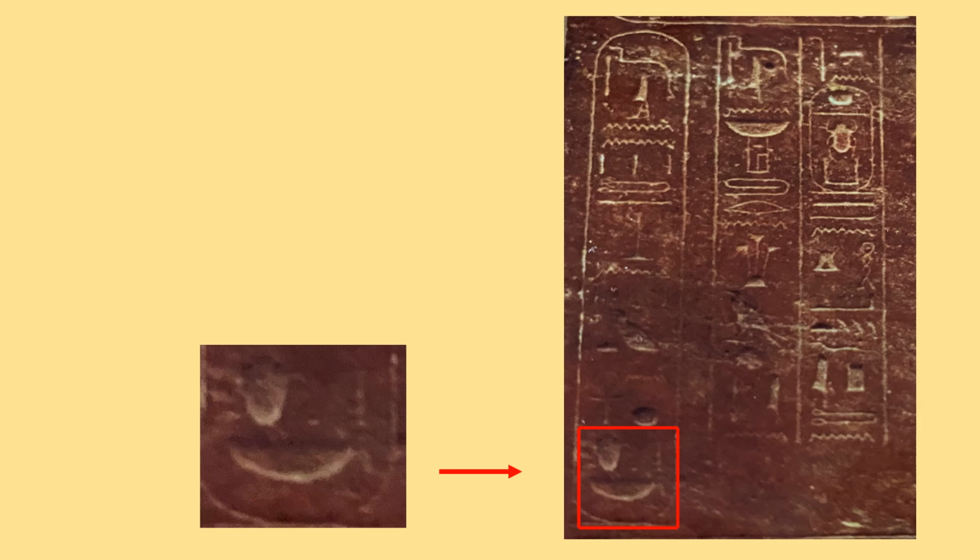And then finally, this Medu Neter is the heart, which is Ib, and the symbol for "it is what it is," followed by the basket with the handle, which is Ek. So we would read this as Ib Ek. So it kind of represents "it is what it is, your heart."